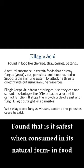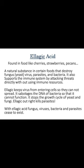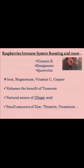It also supports the immune system by attacking threats directly without using immune resources. Ellagic acid keeps viruses from entering cells so they cannot spread. It sabotages the DNA of bacteria so it cannot function. It stops the growth cycle of yeast and fungus, and it outright kills parasites. With ellagic acid, fungus, viruses, bacteria, and parasites cease to exist.